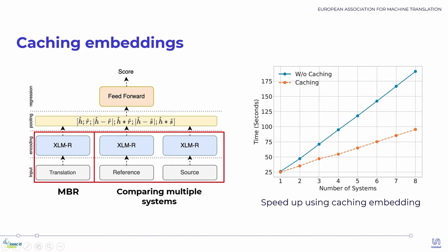here I have a plot similar to the one that I showed you before, but where we were comparing 1 up to 8 systems and to see what was the impact on the decoding time with caching or no caching. And obviously, the more models you are comparing, the better that improvement will be, the more useful.